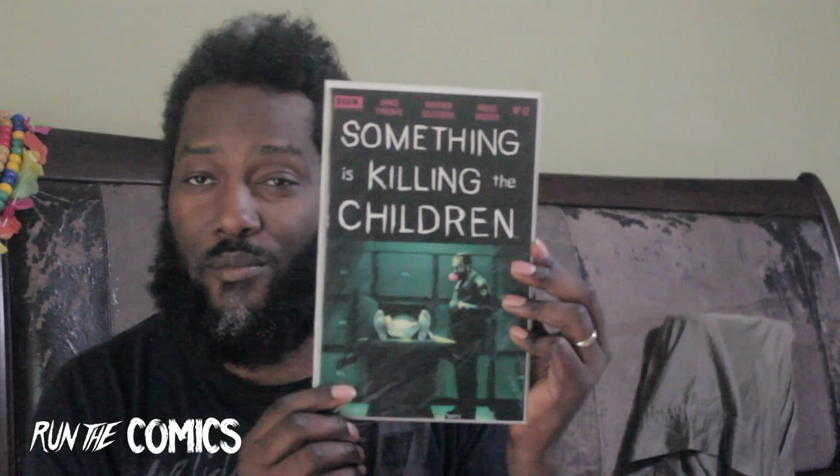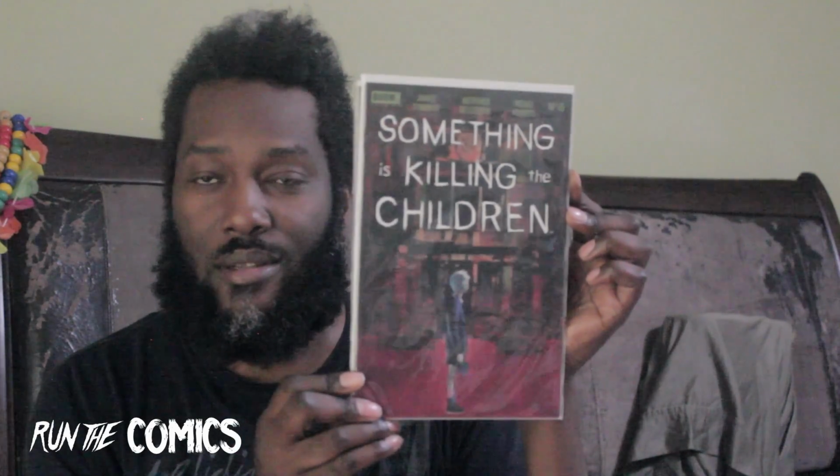Here's Spawn 311, the Chadwick Boseman homage by Todd McFarlane. Really dope. Had to get another one of those. And had to get another one of these Something's Killing the Children, issue number 12. So it's another copy of that. And I have another copy of issue number 16. Really good.